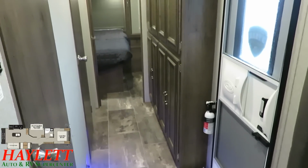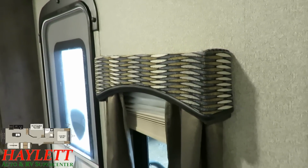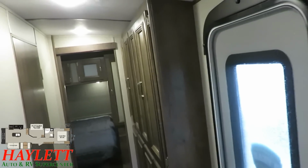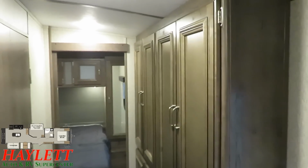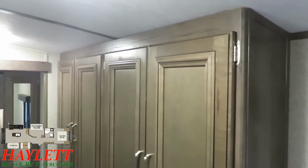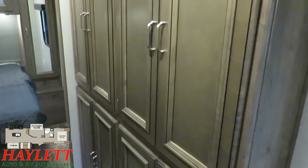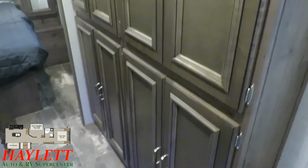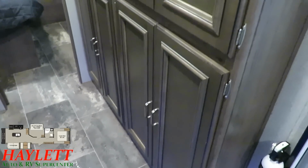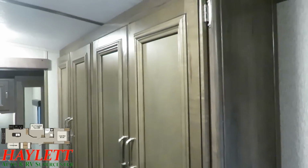Now, there are different decors available, by the way. I should mention that. I think this is called Remington, if I'm not mistaken, but they recently changed the names of their decors. Now, this is something right here that they've done with great success in models like their 2890 front or rear living room, their 2520 rear living room, is this big hallway cabinet closet right here, directly across from the bathroom. And with this being a middle bunkhouse, it has a longer hallway, which means your front bedroom is more private, which is kind of cool.